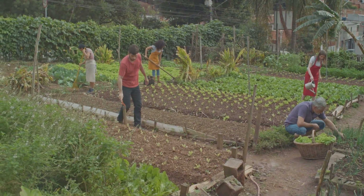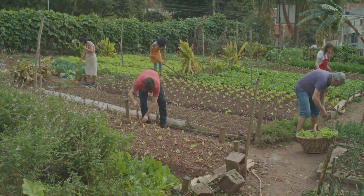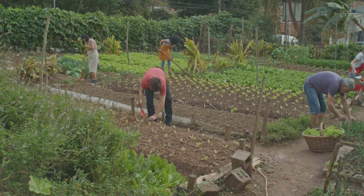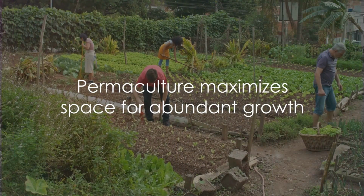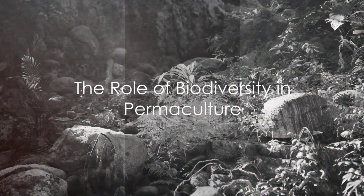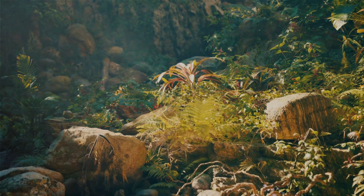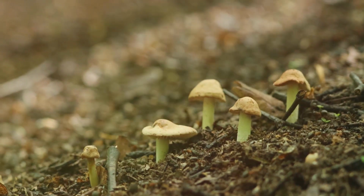By understanding the characteristics of your space and applying permaculture principles, you can create a thriving ecosystem right at your doorstep. No matter the size of your space, permaculture can help you make the most of it. In permaculture, diversity is not just the spice of life, it's a crucial component of a healthy ecosystem.